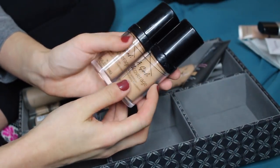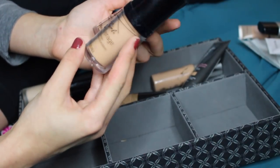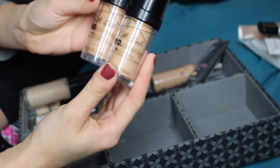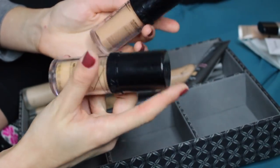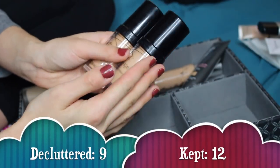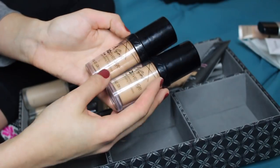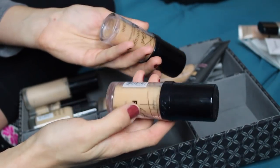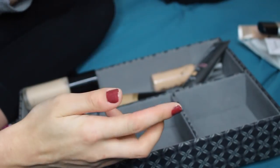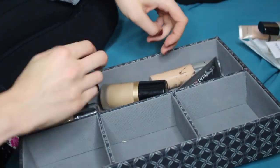I'm also going to go ahead and pass on my LA Girl Pro Coverage HD Illuminating foundations. These look so pretty when I first apply them, but by the end of the day, my makeup completely melts away. I just look like a grease ball. They're too luminous for me. Even if I set them, just too luminous. So I'm going to go ahead and pass those on.